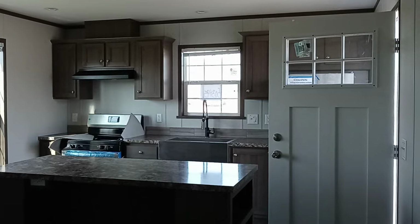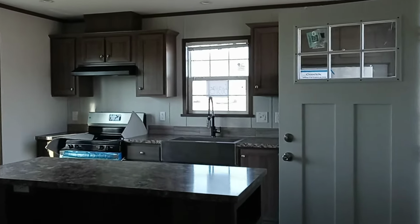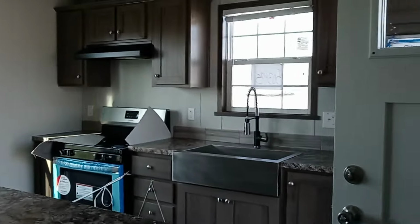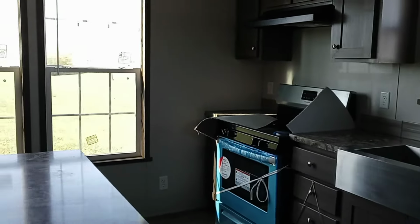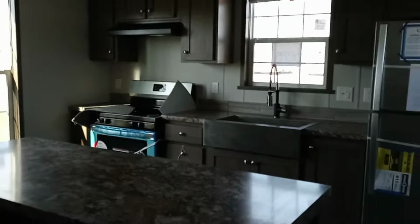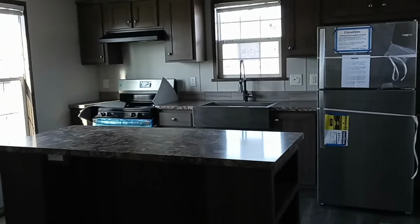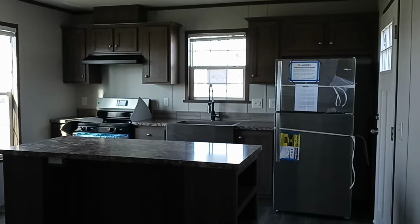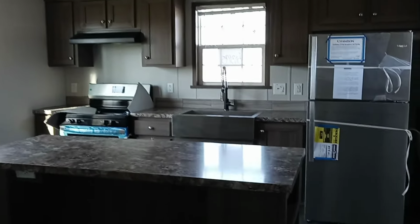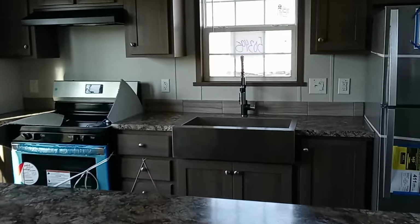What? Shut the front door. Look at this. Actually, I am gonna shut the front door, but check this out. This normally seems like a pretty tiny home, but look at all the room you have in here. The island just makes such a huge difference. They even put a farmhouse sink in here. Talk about glamorous.